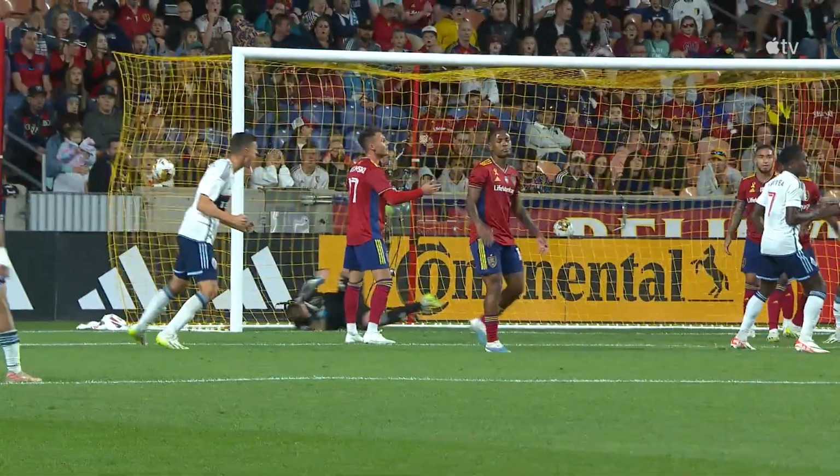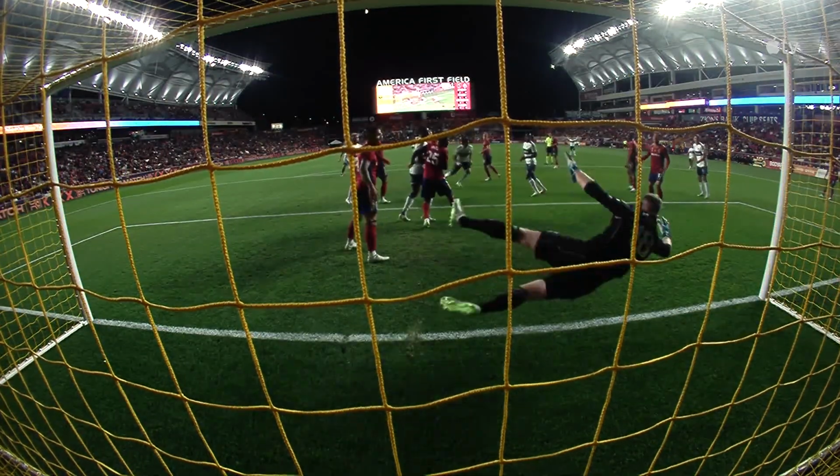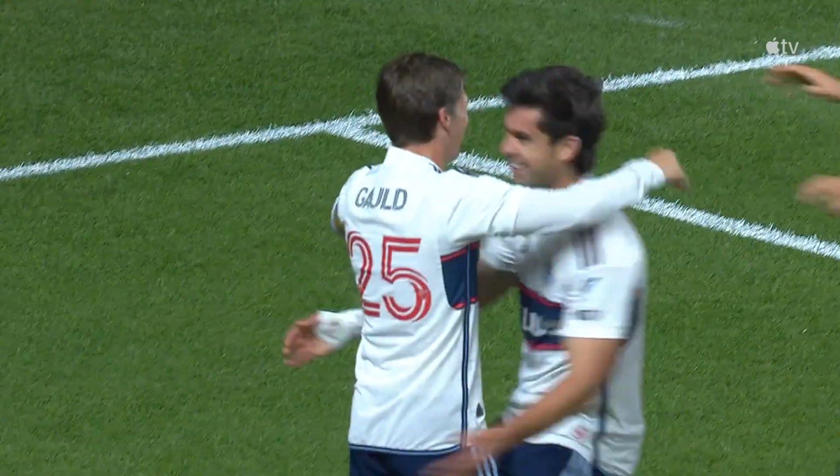You cannot allow White to have a free header, and you can see the reaction by some of the RSL players, just knowing you leave him open, he's going to put the ball in the net. And Vancouver, on the road, go up 1-0.